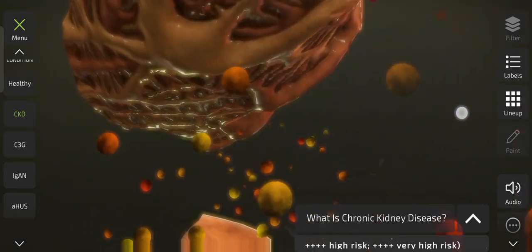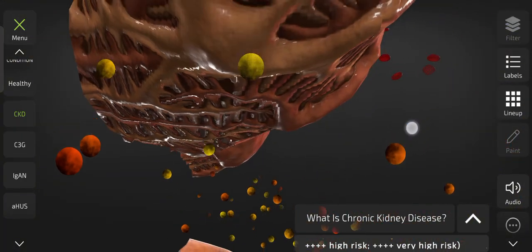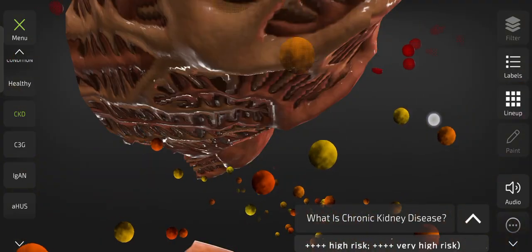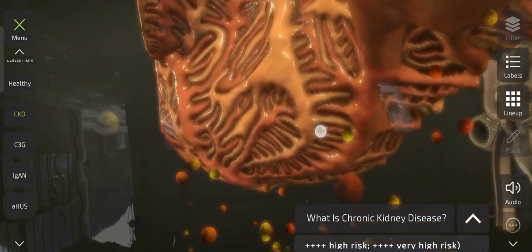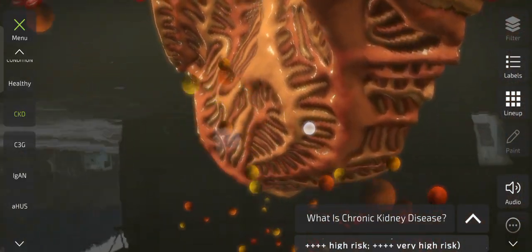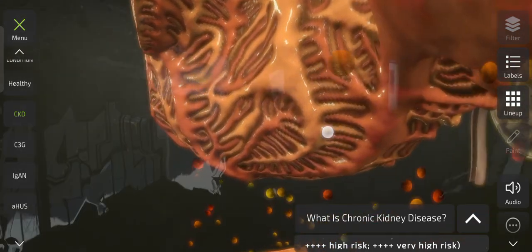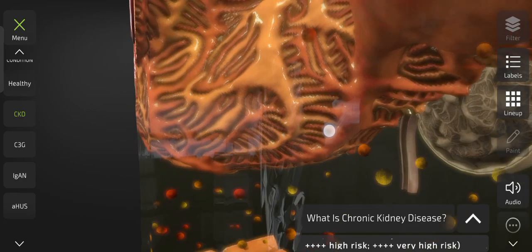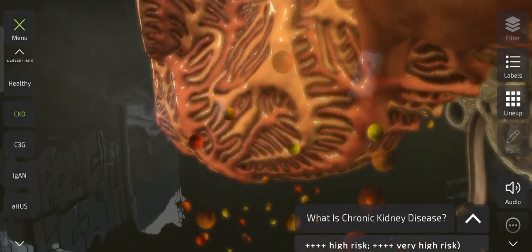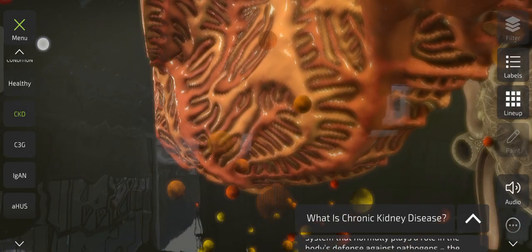As CKD gets worse, people might get edema, swelling in the legs, feet, ankles, hands, and/or feet, due to fluid accumulation. Over time, damage to the kidneys can lead to kidney failure, at which point people will need dialysis, which mechanically filters the blood, and/or a kidney transplant to maintain their health. Diabetes and high blood pressure are the most common causes.